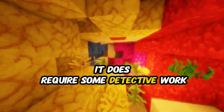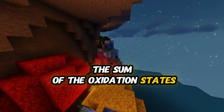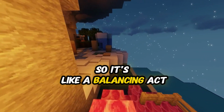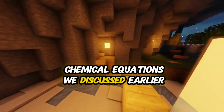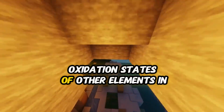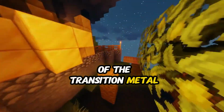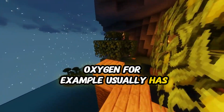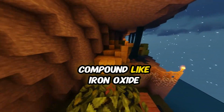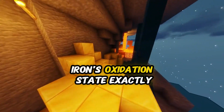It does require some detective work, but there are some helpful guidelines. We need to remember that the sum of the oxidation states of all the atoms in a neutral compound must equal 0. So it's like a balancing act again, just like with those chemical equations we discussed earlier. Precisely. And we can often use the known oxidation states of other elements in the compound to deduce the oxidation state of the transition metal. Oxygen, for example, usually has an oxidation state of -2, except in peroxides. So if we have a compound like iron oxide, knowing oxygen's oxidation state can help us figure out iron's oxidation state.